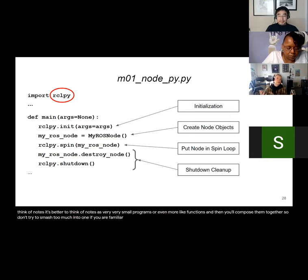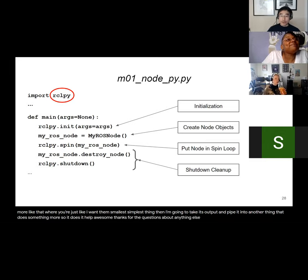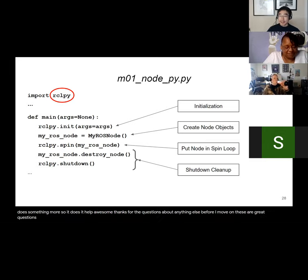If you are familiar with how Linux command line programs and Linux pipes work, think of it more like that, where you're just like, I want the smallest, simplest thing, and then I'm going to take its output and pipe it into another thing that does something more. Does it help? Cool. Awesome. Thanks for the question, Simba. Anything else before we move on? These are great questions, by the way.